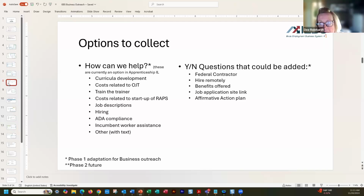We would like to add some questions for yes or no. Are they a federal contractor? Do they hire remotely? Do they offer benefits? What they are? Do they have a job application site link that they use on their business site? And do they have an affirmative action plan?